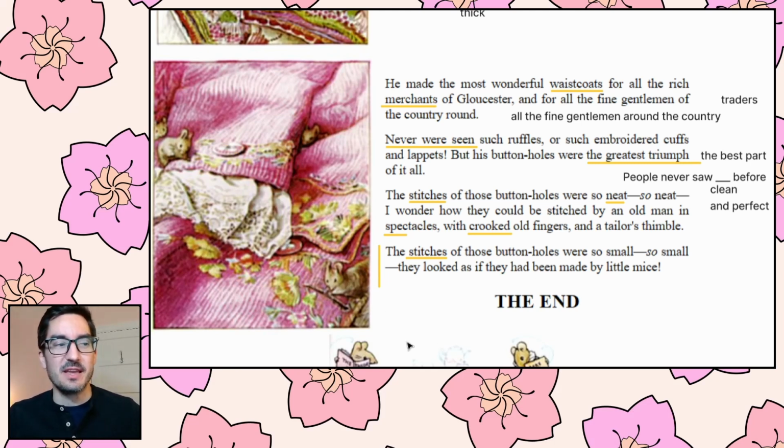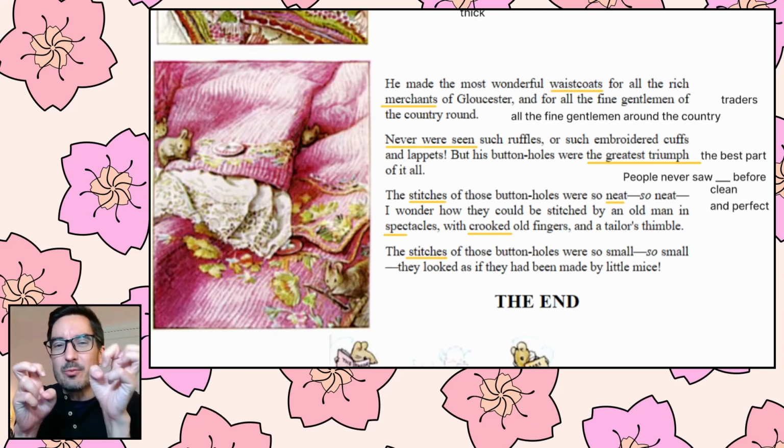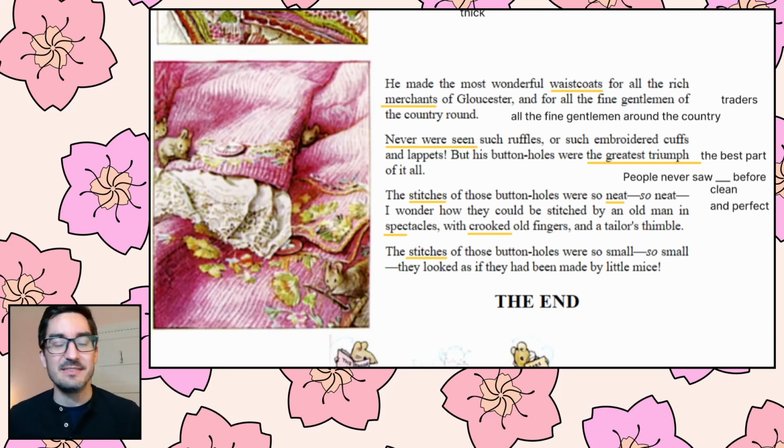So everybody goes, wow, I wonder how this old man with his fingers could do those beautiful buttonholes. They look like they were made by mice. But the secret is, they were. The friendly mice who were singing on Christmas time were the ones who helped the tailor to finish all these clothes and make these beautiful buttonholes and beautiful stitches. And the end.